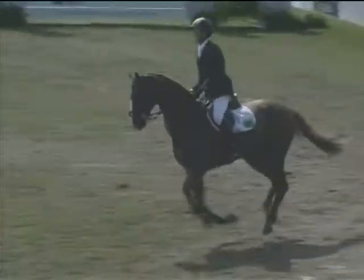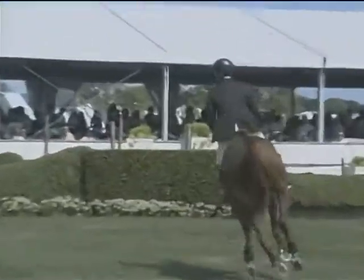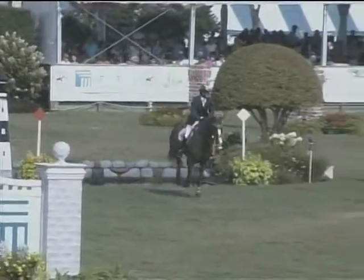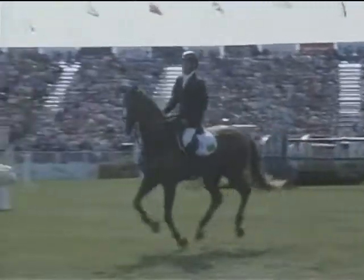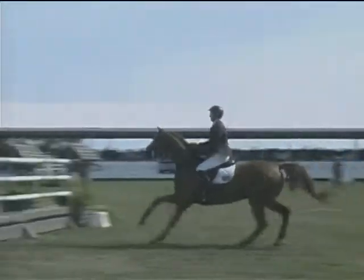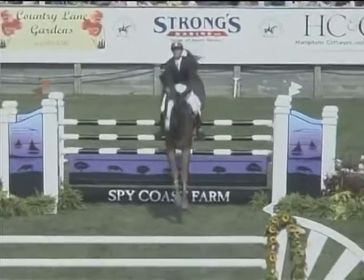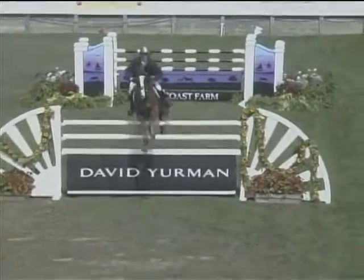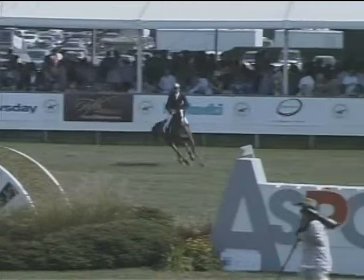Richie, a very, very competitive rider. Very intense. Going clear so far as he rides to the triple combination. Jumped that beautifully. Really, the horse really took his time. Wow. There's the steady 5. Look at Richie containing this horse's stride and concentration.